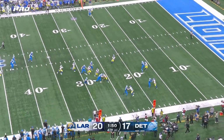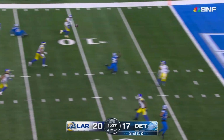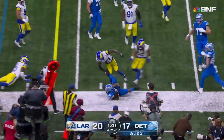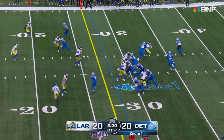Gibbs has got some blockers. Jahmyr Gibbs to the 20. Goff searching, throwing end zone. Gibbs the job. 3rd and 2. Gonna try and get it on the ground with Gibbs. Turns it up. Got it. First down. Laporta in motion. Goff. First looks are covered. Comes back incomplete. From the 28.